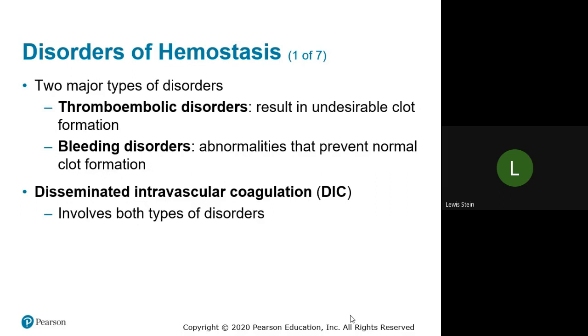And those emboli can basically block your heart as it's trying to pump blood into the lung. And that is a major cause of heart attacks, heart arrhythmias, decompensation is the term that frequently is used. So that's what you're going to see. So undesirable blood clot formation.